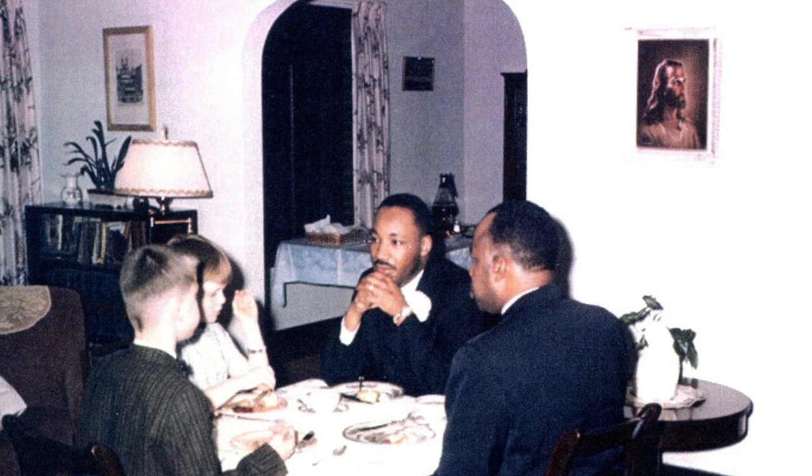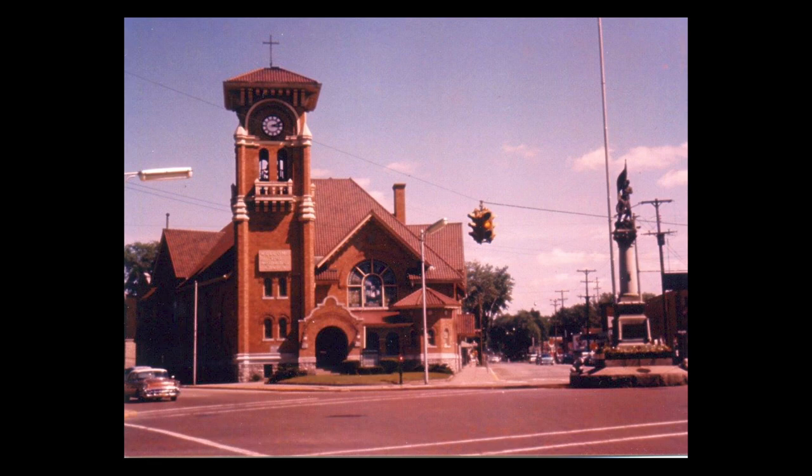King greeted people after the service and had a small dinner at the church parsonage before returning to Atlanta, Georgia. The church was threatened by demolition in the 1960s when a highway expansion was being constructed to connect I-94 with Division Street. The choice was given to the congregation to remain at the site or sell the church, and the land would be used to construct a hotel or restaurant. The vote was cast to stay.